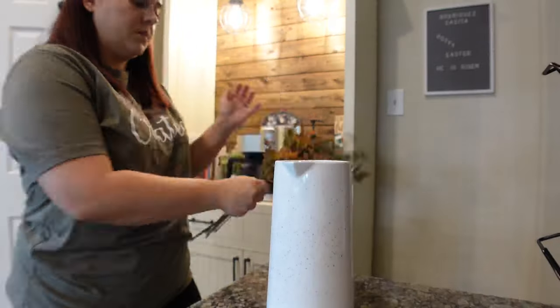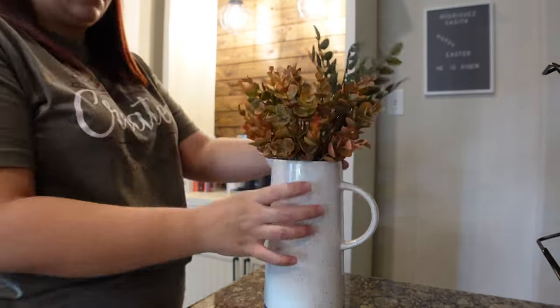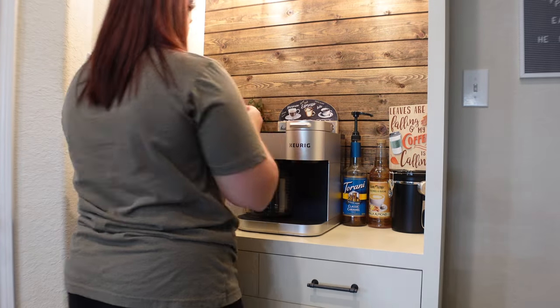So along with that coffee sign, I'm gonna be adding this white picture with the fall foliage. I just think it looks really cute together, and it makes my coffee station feel complete.